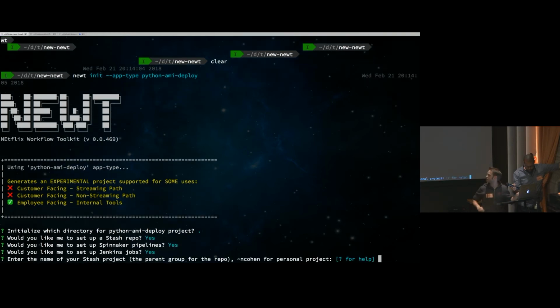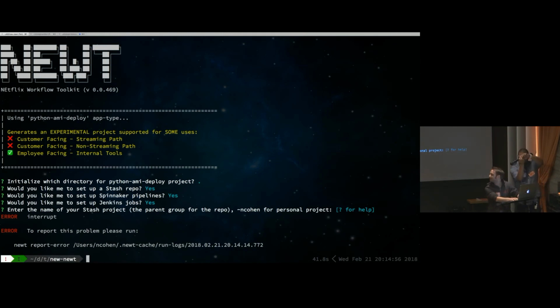So basically, as you can see at the top, we run newt init, we specify the app type, and it asks us a couple of questions, right? Do you want to create it here? Do you want to create a Stash or a Git repo? Do you want to create Spinnaker for CD, Jenkins, and so on and so forth? I don't know if my connection here is good enough to actually do this. But this is how it works.